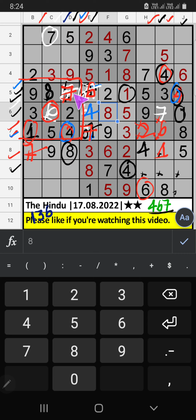Column D, 3 numbers are remaining, 1, 3, 6. 10th row, we have 1 and 6. So 1 and 6 can't come in the cell. It will come in one of the two cells. We will confirm later. Then only one number is remaining, 3. 3 is confirmed here.